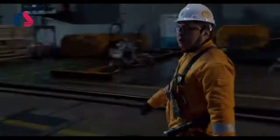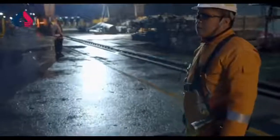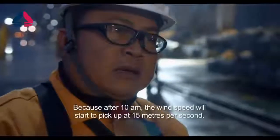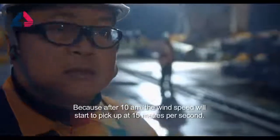Fahmi Mahmood and the team is gearing up for the turn, and the clock is ticking fast. We have the target to complete the hull turning activity before 10 a.m. Because starting from 10 a.m., the wind speed starts to pick up to 15 meters per second.